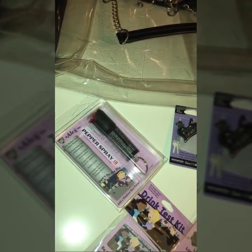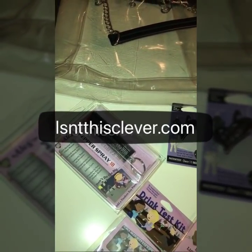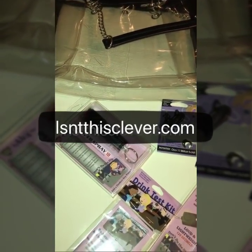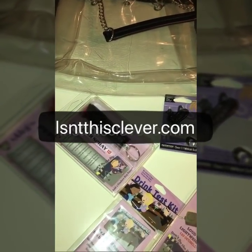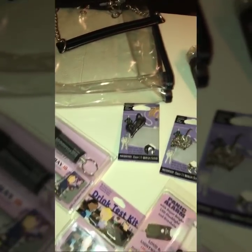These products are from a company called isn'tthisclever.com. These products are all included in this Finders Keepers Her Safer kit. I'm just going to explain all the products that you're going to receive.